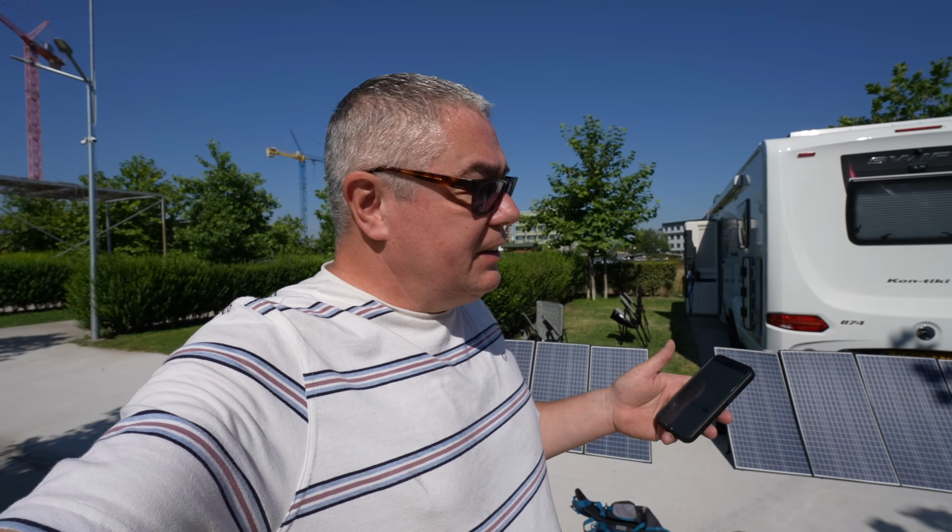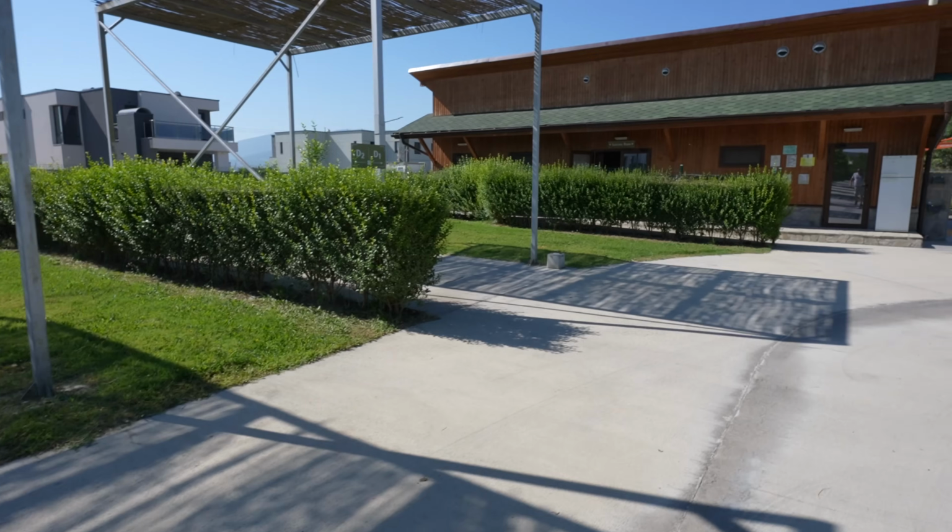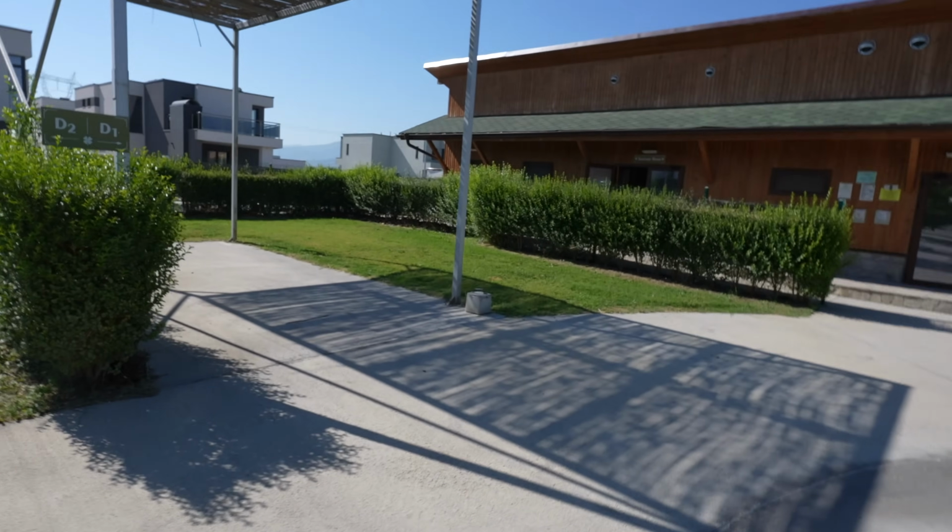It's okay. It's not too bad, but it's a ghost town here. We're the only ones here, and there's some real cracking things about this campsite, but it's got no soul. Let me show you the toilets. Lots and lots of empty pitches. As I say, some of them got shade, but we wouldn't want shade because the Starlink wouldn't work, right?